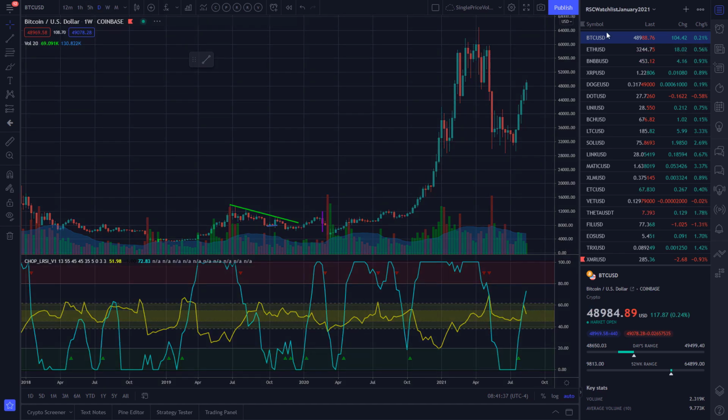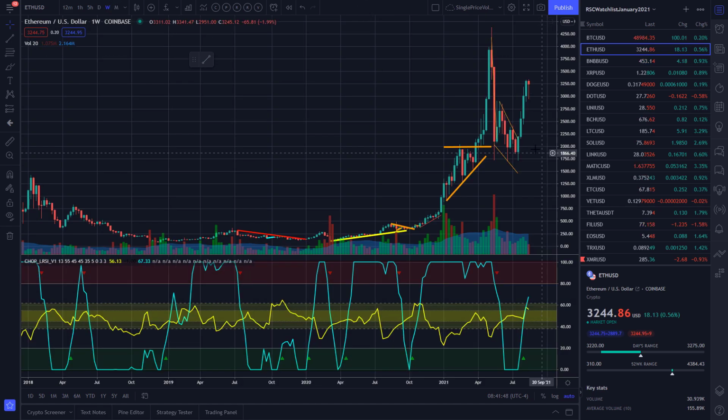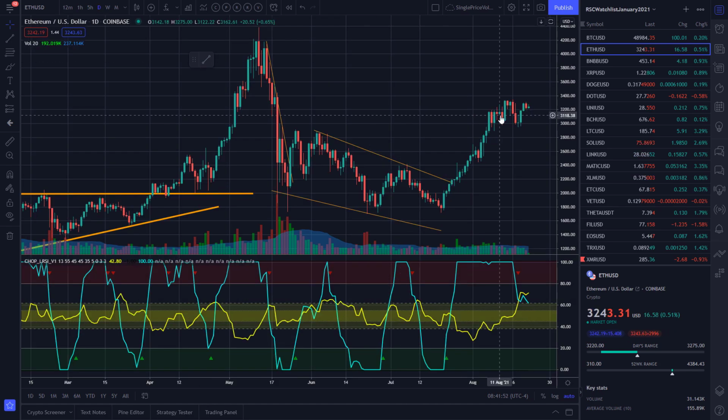Okay, let's move over to Ethereum. Ethereum looks very much the same. Huge energy at this point. Wow, this is a huge energy spike. We should get movement here really soon. I probably said that last week, but I don't remember where we've seen so much consolidation on Ethereum.